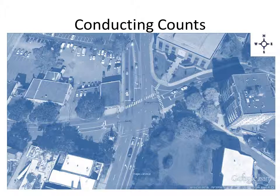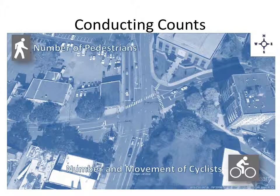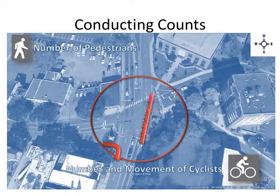When conducting these counts, we recommend that volunteers stand on the eastern part of this intersection. This would provide a clear view of all areas of the intersection, allowing them to see the traffic turning right, or towards the south, on Ridge Street. It would also provide shade during certain times of the day. In the count, volunteers will record the number of pedestrians that pass through this intersection. With a bike count, they will count the number of people on bicycles as well as the movement of those cycles through the intersection.